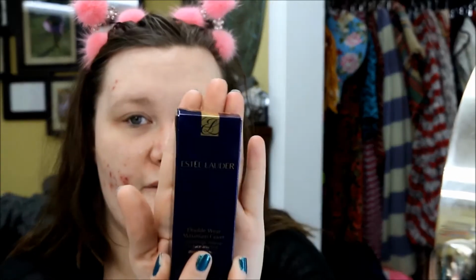Who knows? The next item I'm really excited about is the Estee Lauder Double Wear Maximum Cover Camouflage Makeup for face and body with SPF 15. Now, here's my thoughts on this. I picked this up, by the way. Okay, let me start with my first complaint. I was just going to say, I picked this up in the shade 1N3.